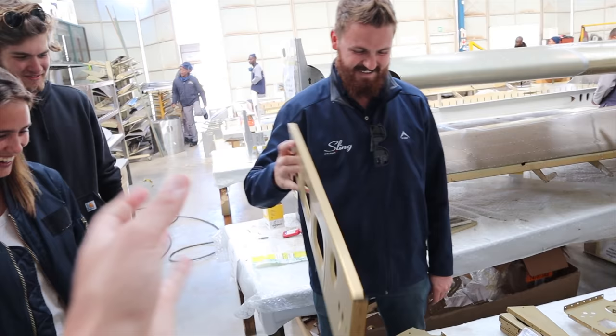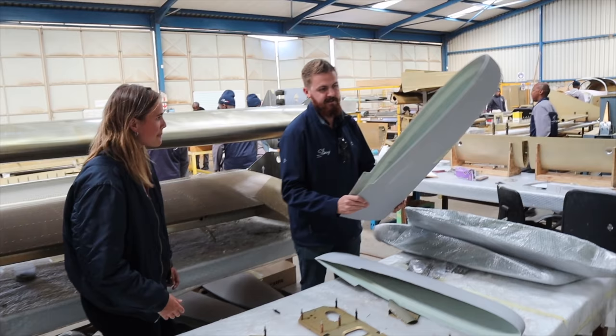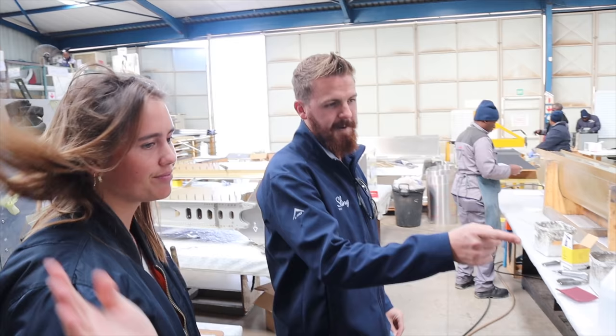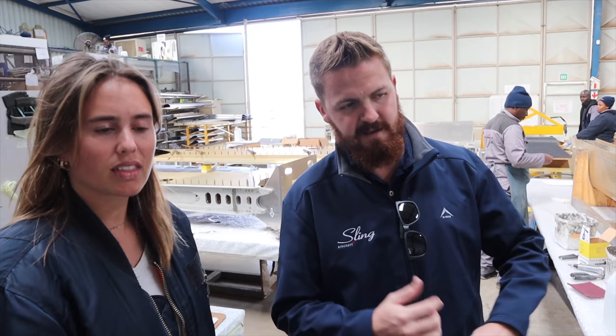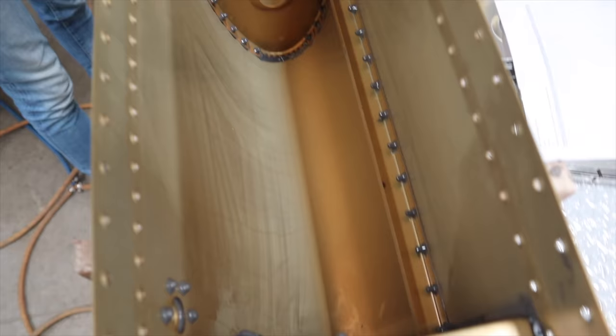Cool, so that's the ribs. This is the wingtip. So nicely with the winglet. Can I feel it? Yeah, you can feel. Also quite light. So this is the long range fuel tank that I just mentioned. So you can actually see, so this one, the whole thing is the fuel tank. Yeah. But it's a lot smaller. So this is about a 25 liter per wing.